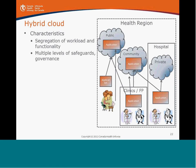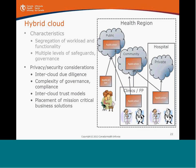So a hybrid cloud context, let me set this up for a moment. We've got regional health authorities that may set up a private cloud that operates a hospital information system. And we may have a community cloud that offers a client registry or provider registry application to clinics as well as hospitals. And you may have a public cloud that operates an unsecured email application that allows communication between patients and clinicians. All these three clouds may be interconnected.